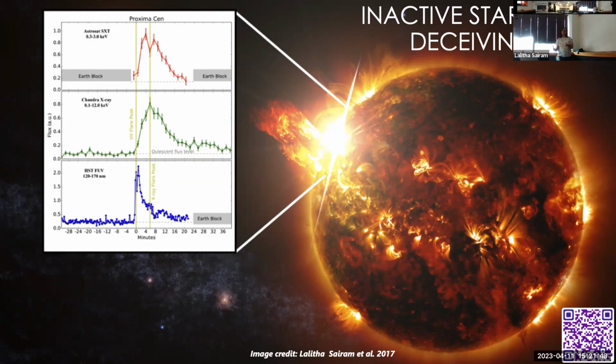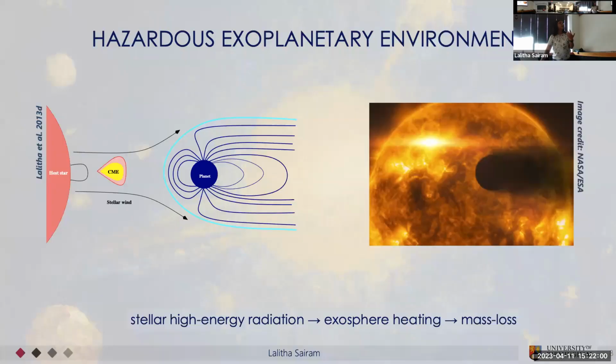However, what was even more interesting is to see how these flares play a major role when it comes to the planets that are there around these stars as well. Because stars like Proxima can produce several flares per day. And if there is a planet, which we know Proxima has, then continued exposure to such an environment can in fact affect the habitability of planets around these stars.